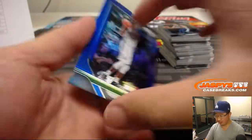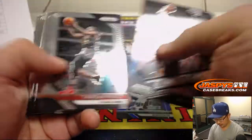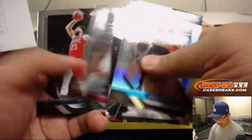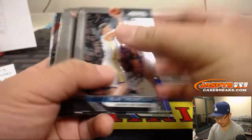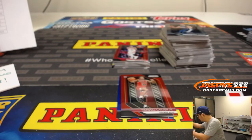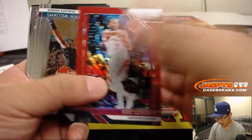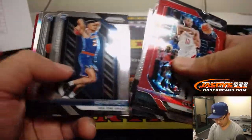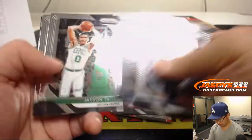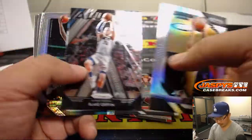All right, last box. Good luck, everybody. Thon Maker, out of 199. Nikola Jokic. Got a Marvin Williams. Donovan Mitchell. Taj Gibson. Gallinari. Got Wendell Carter Jr. Red, for EA and his Bulls. Eric Gordon. Kevin Huerter. Silver. DeAndre Jordan. Brandon Ingram.